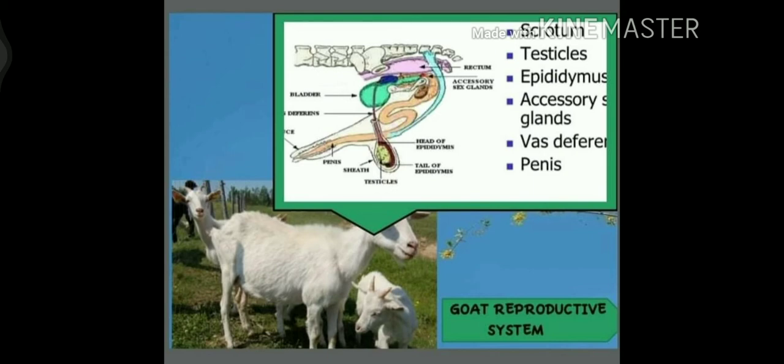The tail of the epididymis is continuous with the deferent duct. The deferent duct is the excretory duct of the testes, which joins the excretory duct of the seminal vesicle to form the ejaculatory duct. And that is for the male reproductive system of a goat.